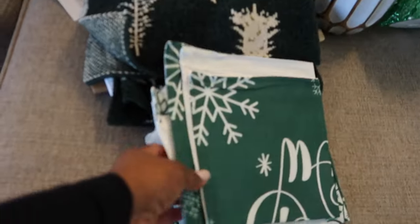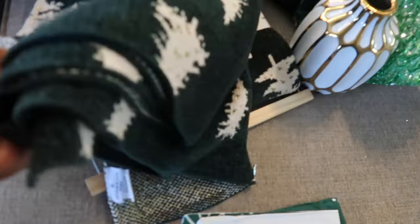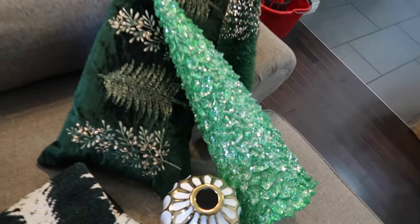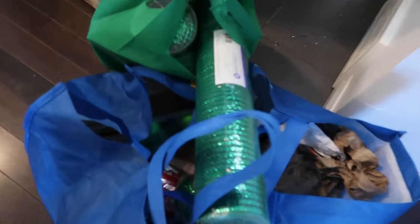I did pick up this from Amazon. It came in four. And then this is a blanket, very cozy, from HomeSense. And of course, this huge ornament is like a pillow. It's also from HomeSense. And these ones as well, everything is from HomeSense. And I have some mesh.